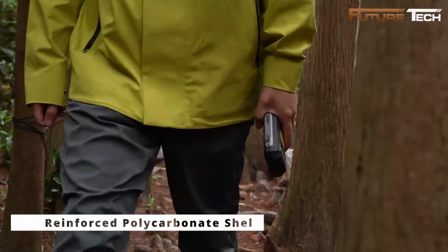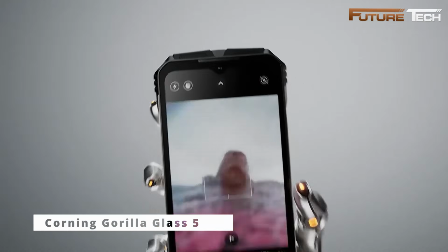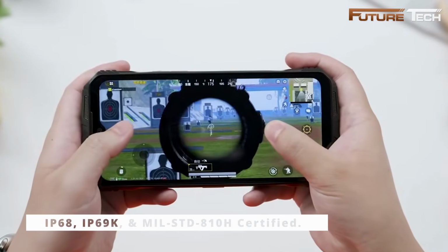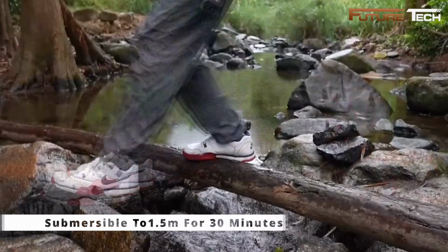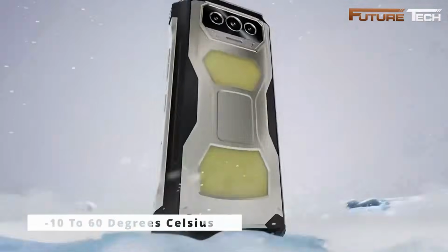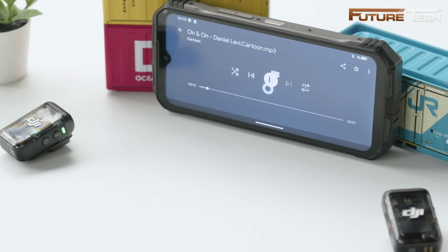Built with a reinforced polycarbonate shell, TPU rubberized corners, and an internal metal frame, the phone is protected by Corning Gorilla Glass 5 and sealed port covers that offer a real-world defense against damage. Certified with IP68 and IP69K and 810H military standard, the phone survives water submersion up to 1.5 meters for 30 minutes, resists dust, absorbs shock from drops up to 1.5 meters, and operates between -10 to 60 degrees Celsius. Its resistance to impact, vibration, and water jets makes it ideal for construction work, backcountry travel, or industrial use.